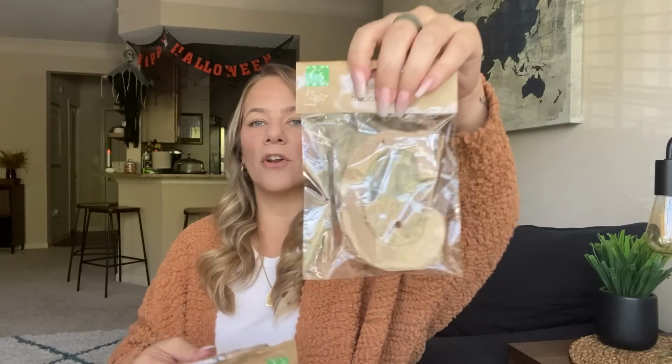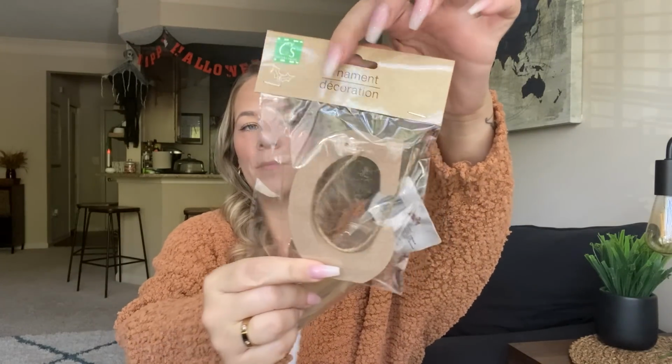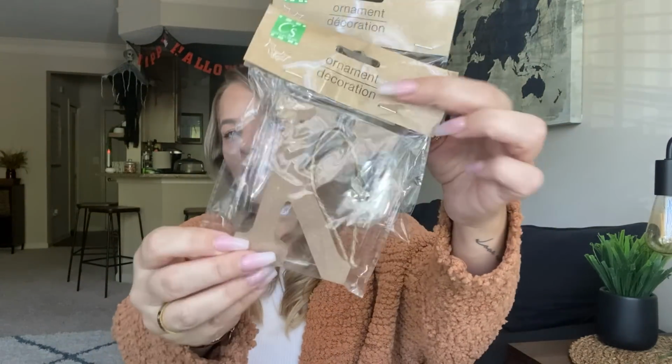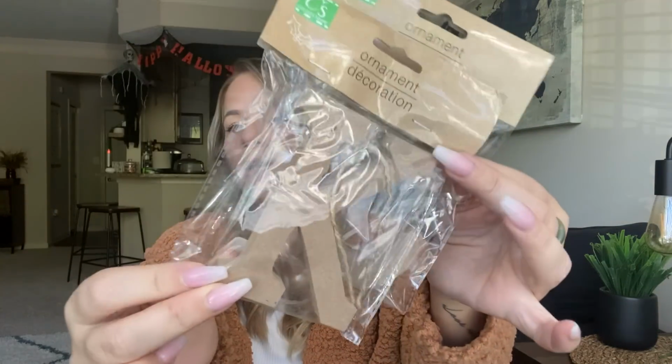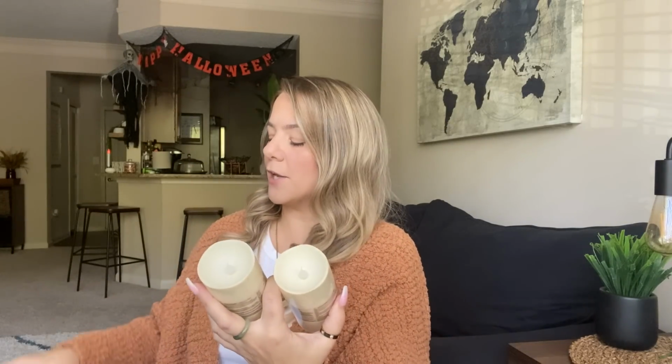Also in the ornament section of the Christmas section, they had these ornaments, and they're like little wood ornaments. This is a C, and I got a K. I was looking for a T or H or things like that, but I love this. You can either paint it, you can leave it like this, you can do whatever you want, but I love it because it's a little wood ornament. So I grabbed those.